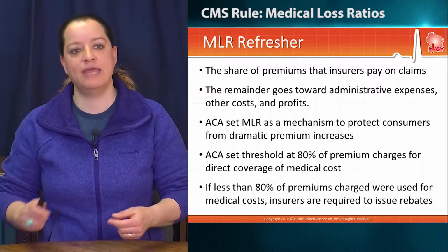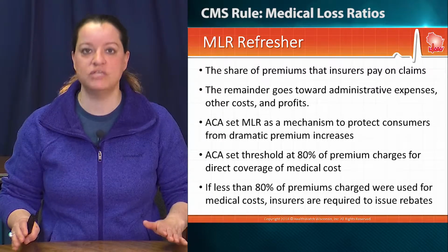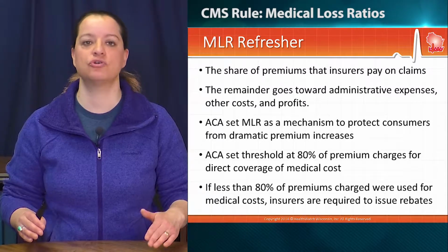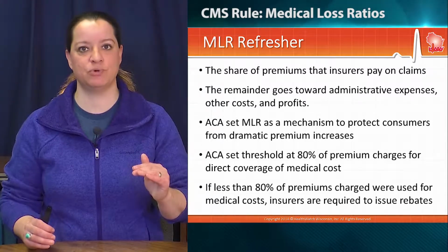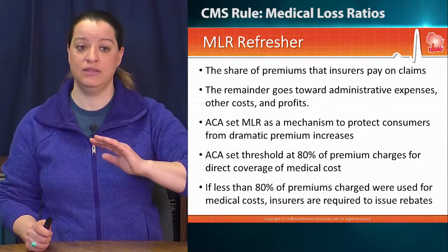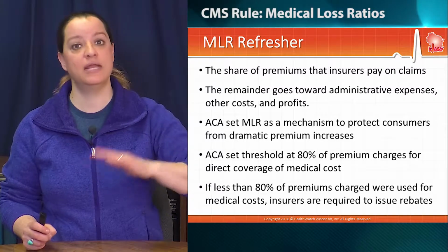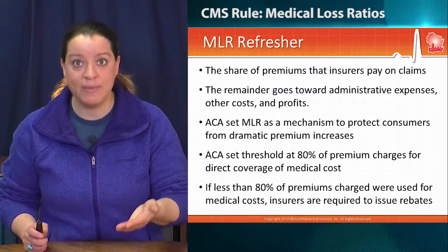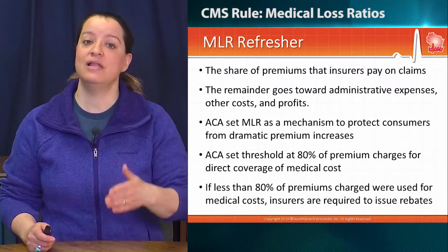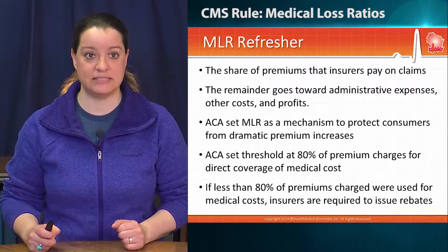The Affordable Care Act came in and said, no, we need to protect our consumers from dramatic premium increases and from waste in this industry. We're going to set a threshold of 80%. 80% of what comes in must be paid out in claims. If less than 80% of premiums charged is used for medical costs, then insurers have to issue a rebate to consumers. Now let's look at what this new rule coming out of CMS is asking us to do.